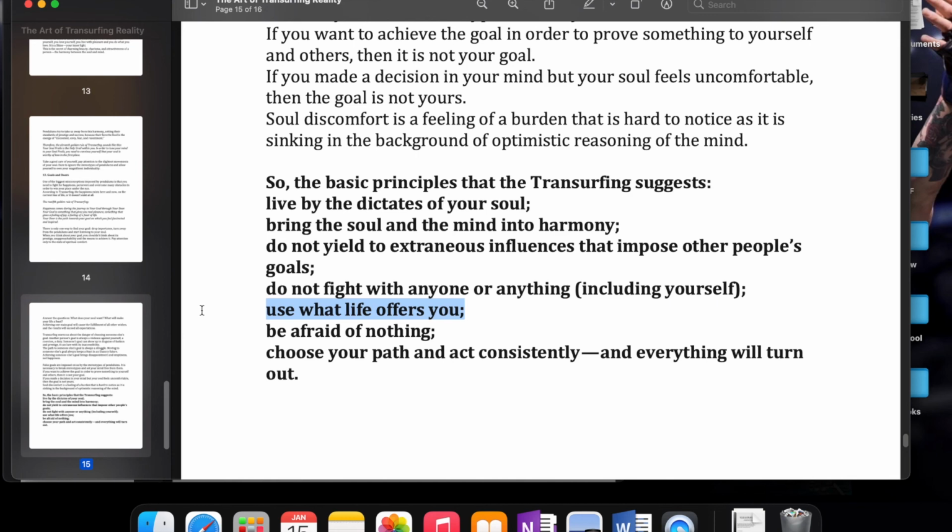Use what life offers you, use all of your gifts, and be grateful for it, because a blessing ignored turns into a curse. Be afraid of nothing, because the universe always conspires to give you what you desire, you know? Even if you're getting something bad, it might be to take you onto the right path, because eventually it wants you to follow your personal legend. So don't ignore the signs. Choose your path and act consistently, and everything will turn out.